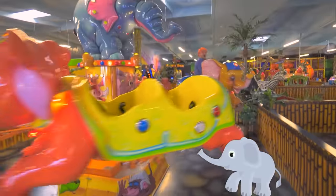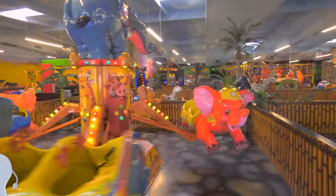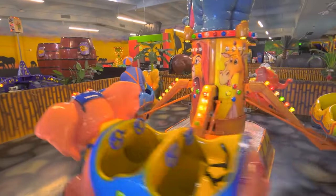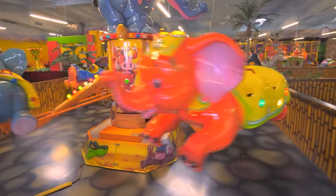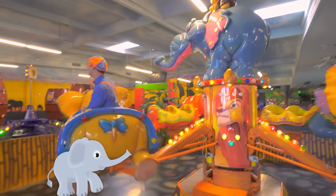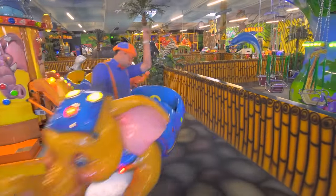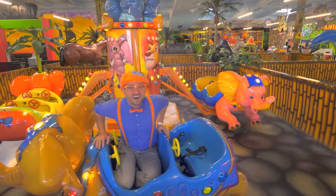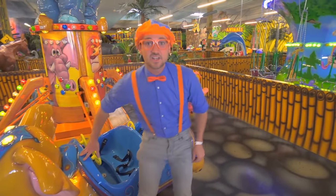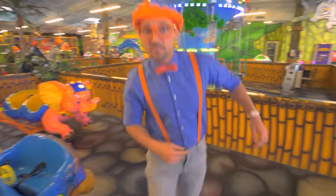Whoa! Hey, hello! Whoa, wee! On the elephant ride, and so much fun acting like an elephant. Let's go ride some more rides.